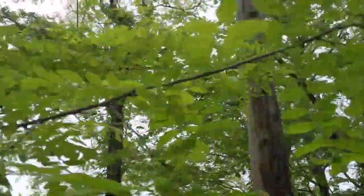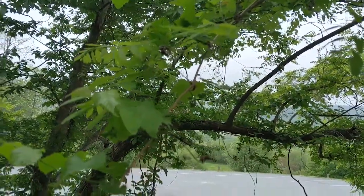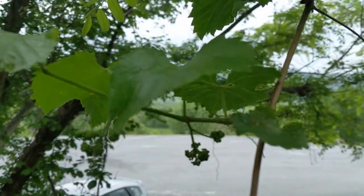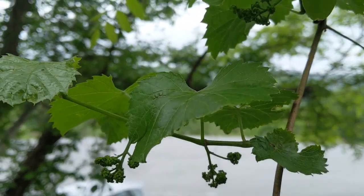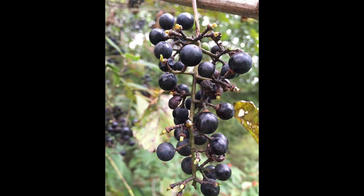If I come over here, there's another cool plant. So this is wild grapes. And this is actually an edible plant. You can see some little grape clusters starting to form down here. Right now it is May 21st. So if we came back in maybe late July or August, those would actually be good to eat if we could get to them before bears and other critters did.